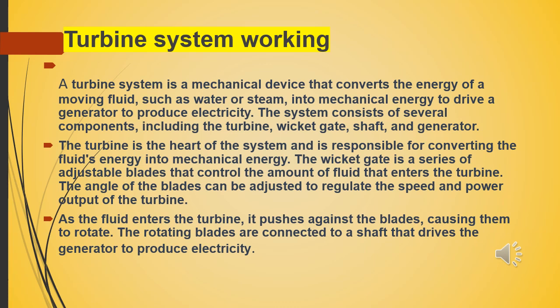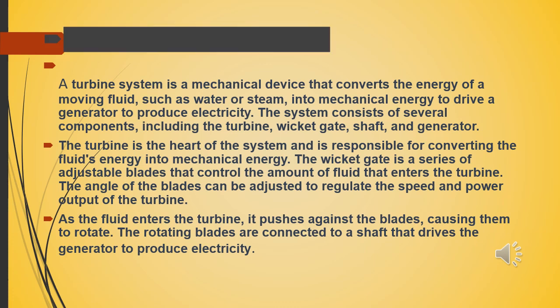As the fluid enters the turbine, it pushes against the blades, causing them to rotate. The rotating blades are connected to a shaft that drives the generator to produce electricity. Turbines.